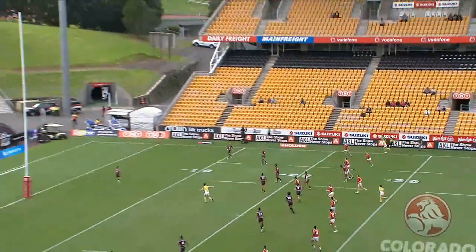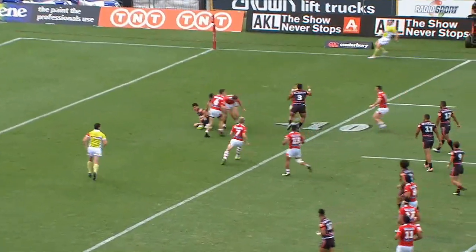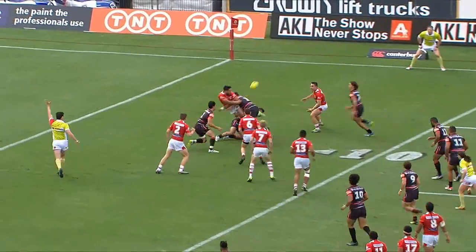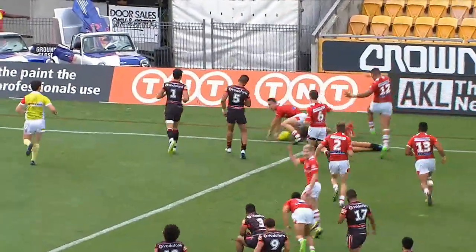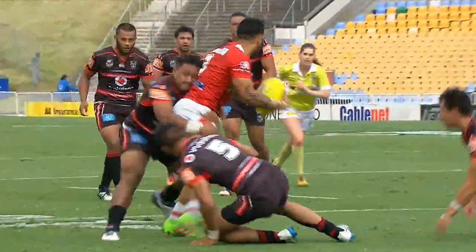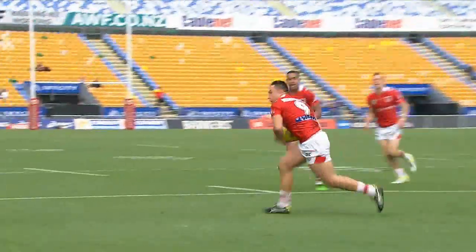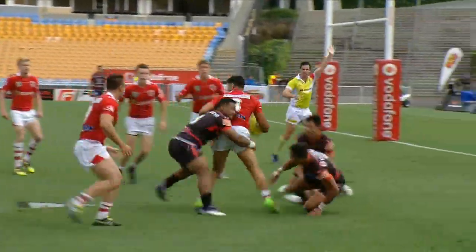Well, the concerning aspect here for Kelvin Wright was the relative ease that the Dragons were able to work upfield. And a couple of strong runs again from the prop forward, fresh from scoring a try. 2 carries in the set. This is Herbert, keeps the ball alive over the top. A difficult take for Robson, but he claims the football.